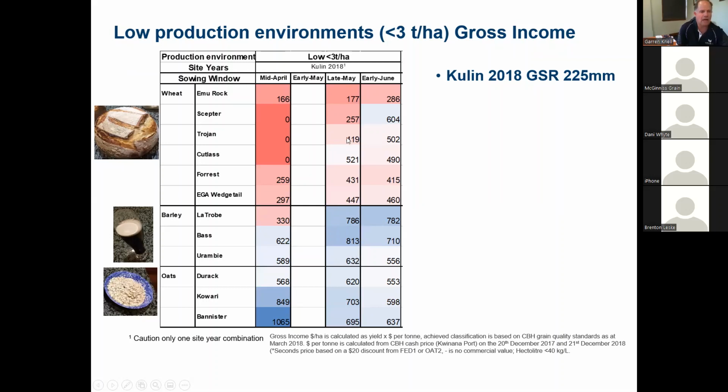But still, barley and oats are significantly out returning wheat, but the wheat's starting to get going. The Cutlass there, it's getting too late for these varieties in that window, but we're starting to see Cutlass shine, but still a Trove and a Bass was still smashing it. And on the frost-prone side, even in June, the barley is still out returning the wheats, but we are seeing that more of the wheats are on their way up as far as generating a return.